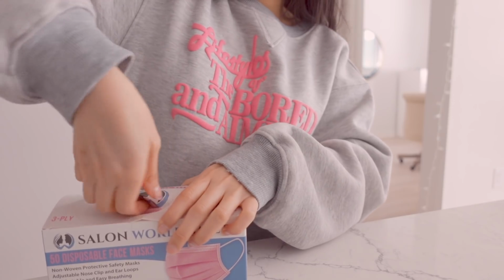On Amazon. This is the KF94 one. I ran out of these and they're like my favorite type of style. And then I also got pink ones. I'm really excited about these.